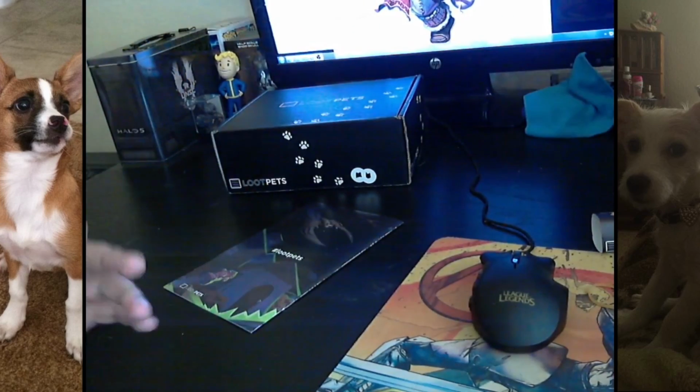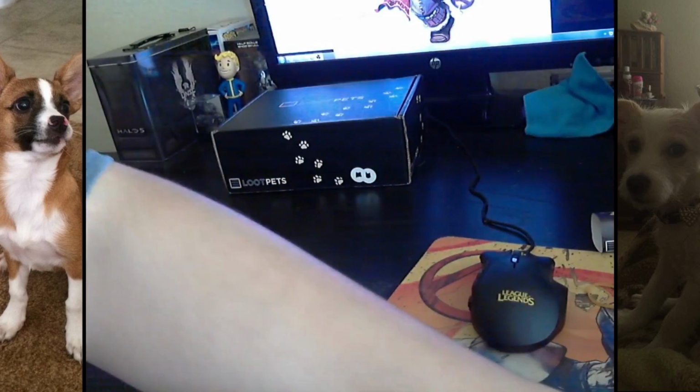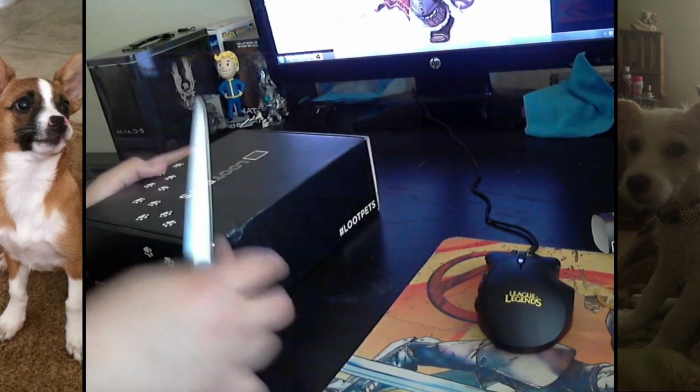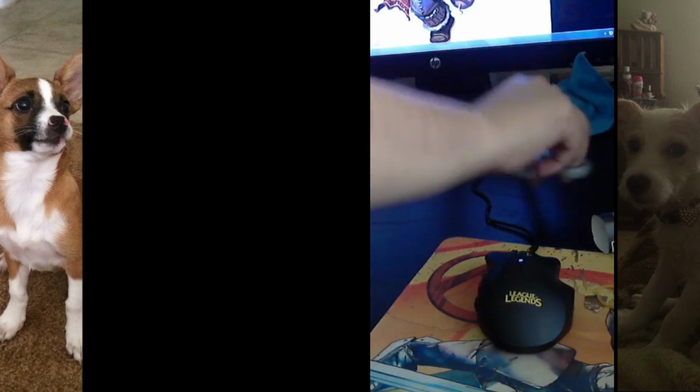Okay, so we've got one loot crate down. One Loot Pets to be more accurate. And right now my dogs are just sitting there looking at me. They want whatever's in here. I'm hoping they really love those cookies, because if they do and I get more similar ones, then we're kind of in for a treat. That's a bad joke. I kind of lost the joke I was trying to say, but deal with it.